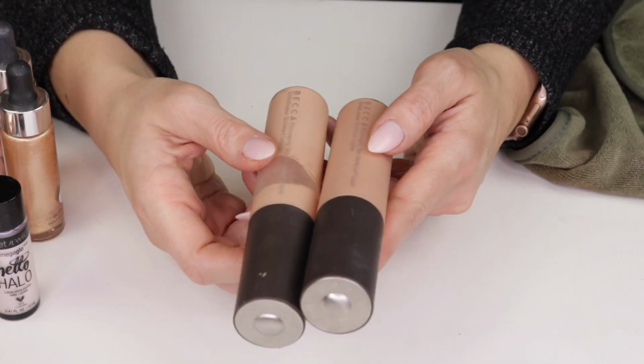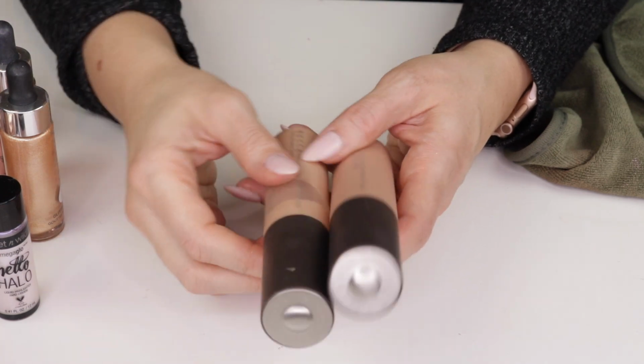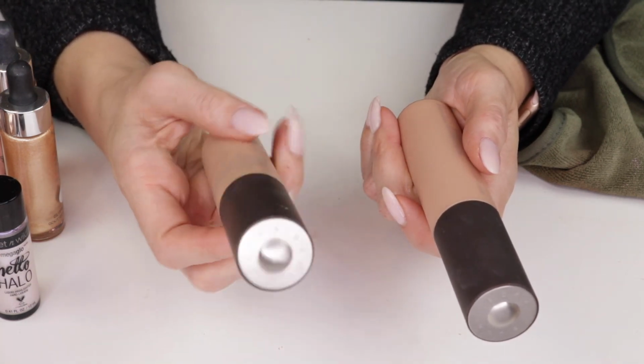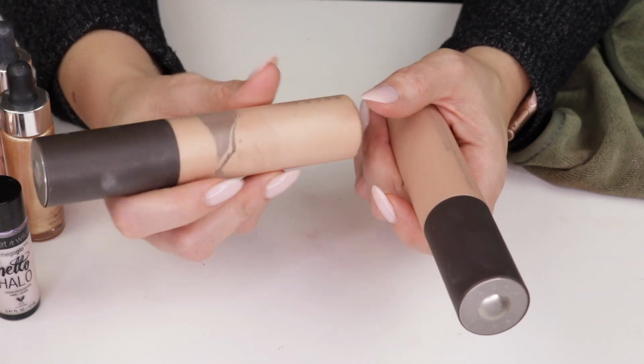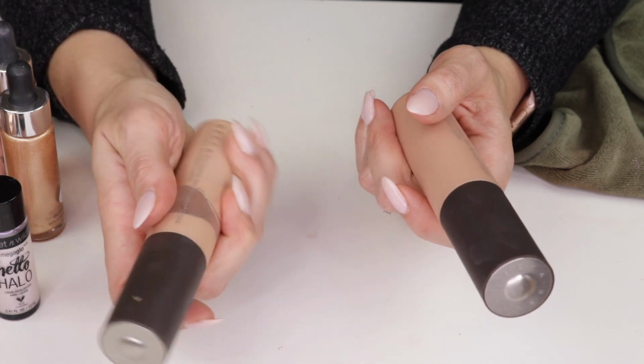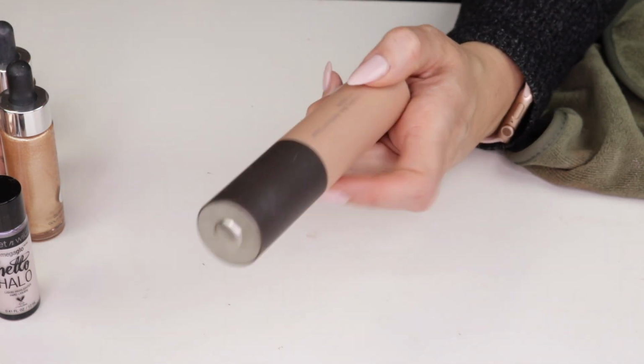All right, here we have a couple of the Becca Shimmering Skin Perfector liquids. So right off the bat, this is a weird reason to get rid of something, but obviously this is kind of separated. It's been a long time since I've even used it, but this is the Champagne Pop shade and the packaging is sticky. It's grossing me out. So I'm just gonna get rid of that one.